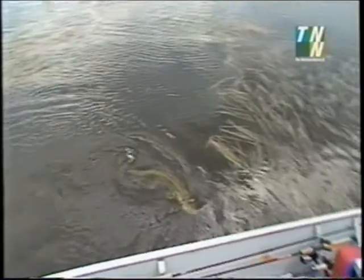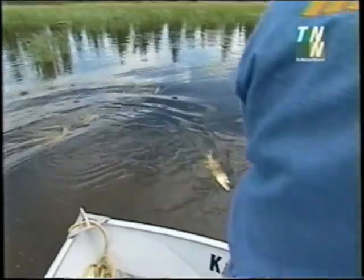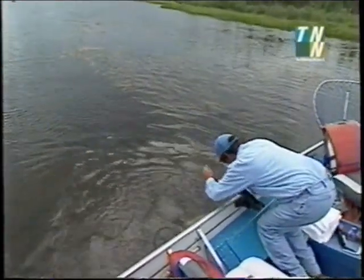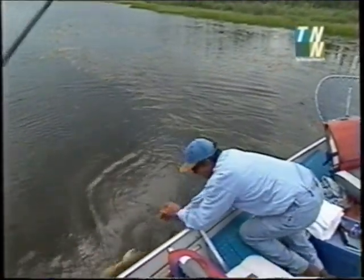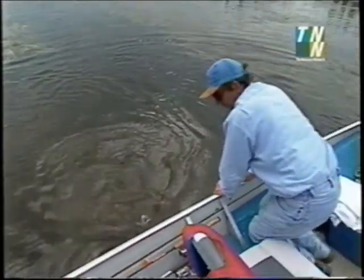Here's a nice one. Nice big fat one. The size of him. Yes, sir. Now he's fighting good. That's about a big one, though. Son of a gun, he's about a big one. Got a good big head on him. How big is he? It's pretty broad in the back there. He's over 15. Oh, yeah. Definitely over 15.